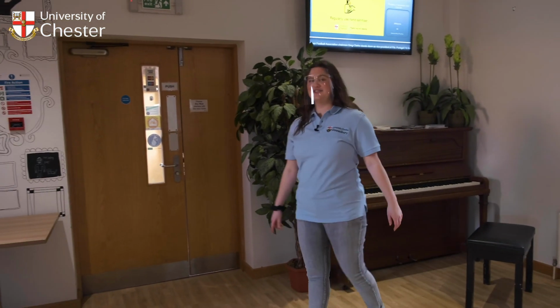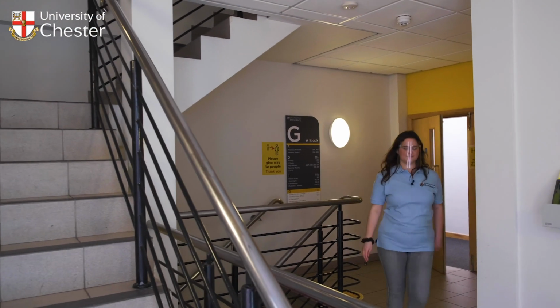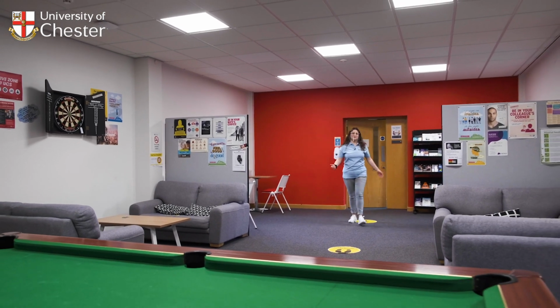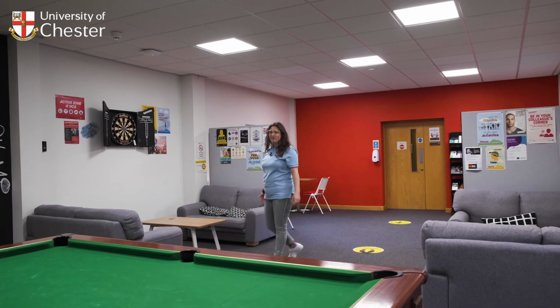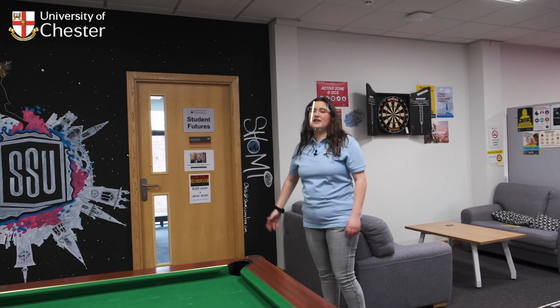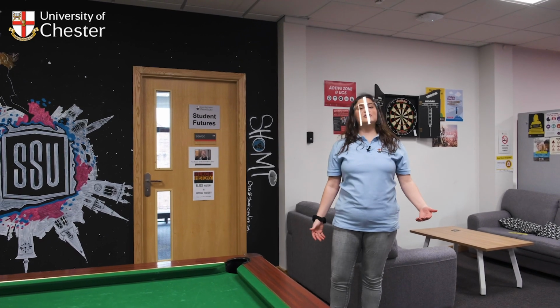Speaking of the student union, the lounge is upstairs, so let's go check that out. This is our student wellbeing lounge, where you can come to get away and play pool or play darts, but it's also a hub for so much more. Here you have access to our Student Futures team, where you can get all sorts of advice for anything to do with your student wellbeing. As a UCS student, you also have access to the teams at the University of Chester, where you can get help and advice on things such as work-based learning, studying abroad, a university job, or even learning a language for free.